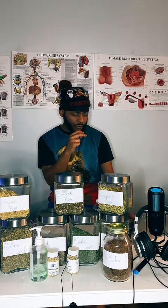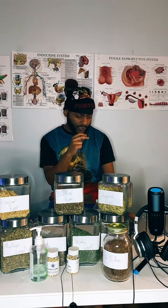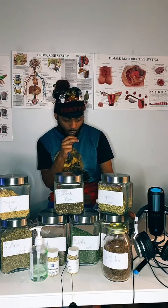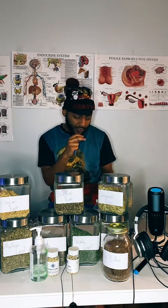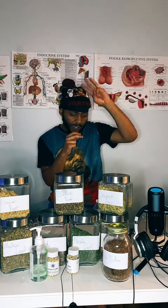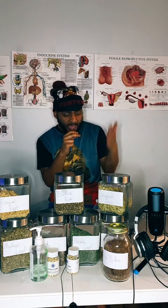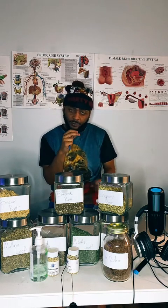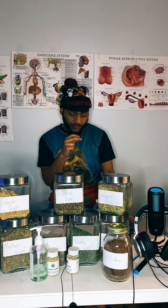The thyroid secretes several hormones, collectively called the thyroid hormones. The main hormone is thyroxine, called T4. Thyroid hormones act throughout the body, influencing metabolism, growth and development, and body temperature. During infancy and childhood, adequate thyroid hormone is crucial for brain development. So you need to think about that.